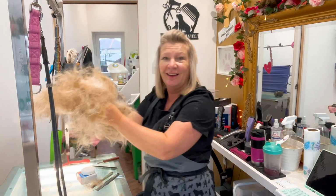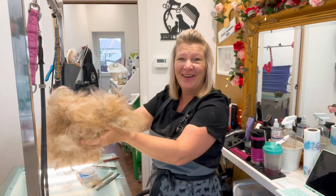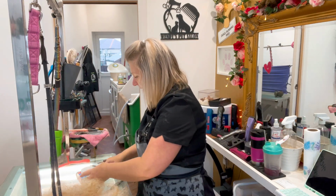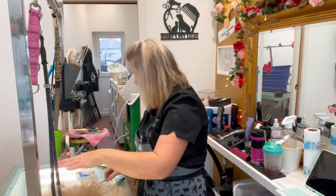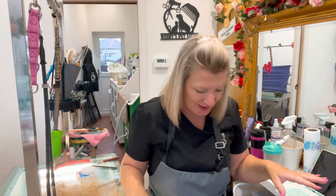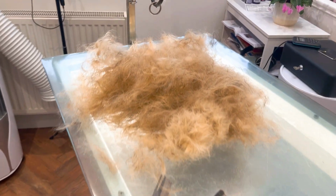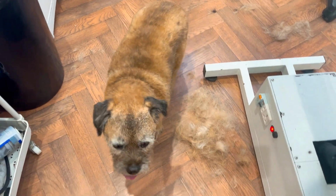And here is her hair. Look at all that. So I'm going to get her in the bath. We can have a look at her when she's finished. There is even more hair on the floor. There she is. Hey, look at that. You're like the same colour as the floor, Maisie. And there is her hair. Look at that. It's all there as well. Good girl.